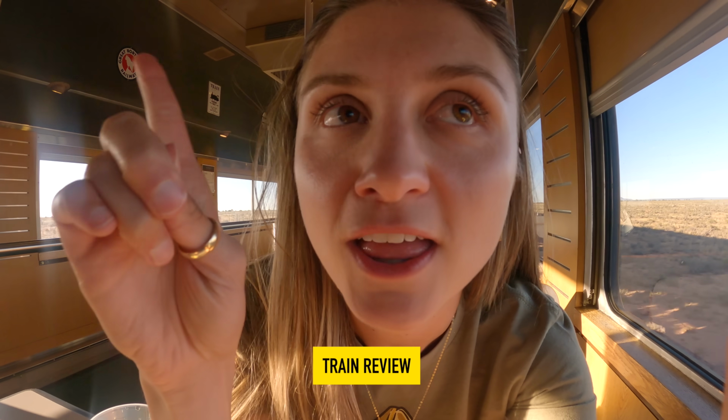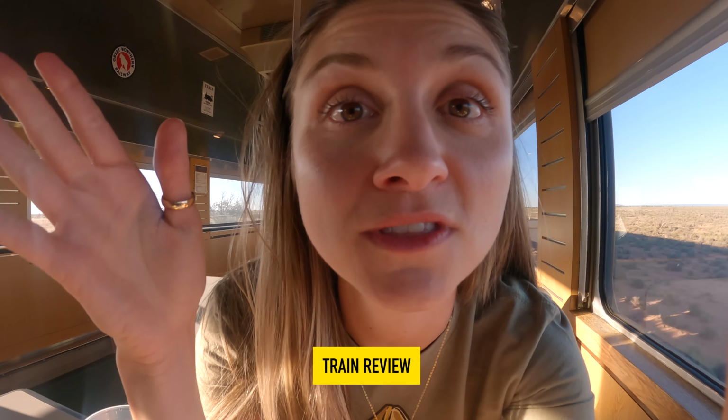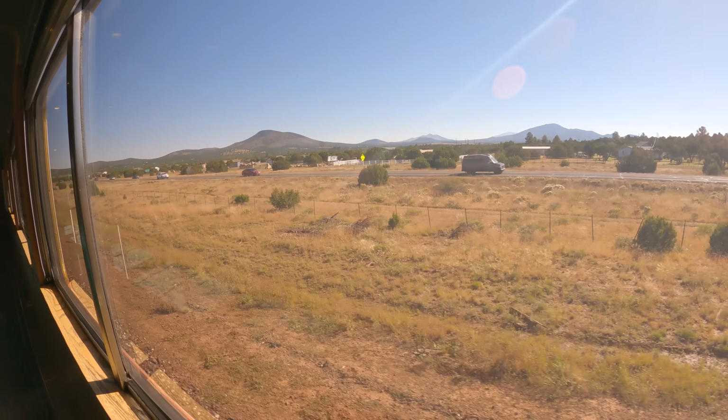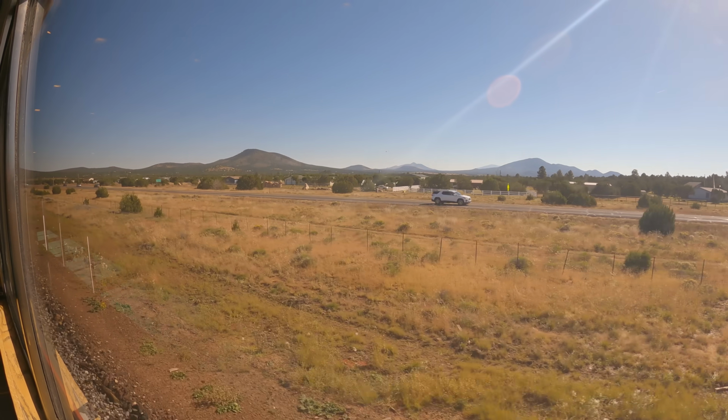There were two main questions that I had going into this, and now that I know, I want to share just in case anybody else does this. Number one, the views. I was so curious what the view would actually be like on this train. And truthfully, you get zero Grand Canyon view. It's still pretty, but I wouldn't say that you go on this train ride for the views.